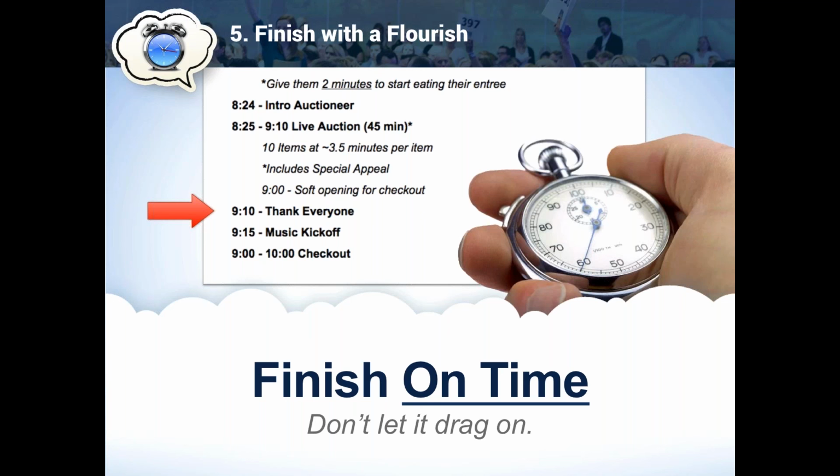Well, we don't want to open up the checkout early, because some people will just get up and leave, and we don't want the movement in the room. Some people will argue back, well, they weren't going to buy anything anyway. It doesn't matter. They're filling up space within the room. Hopefully they're cheering the other winners, and we're moving forward from that. So don't give them that opportunity to check out early.